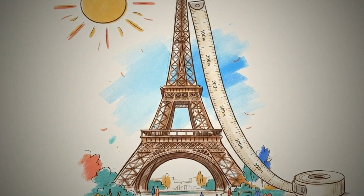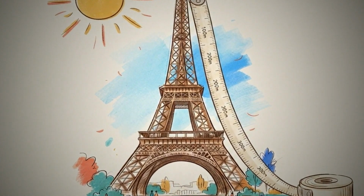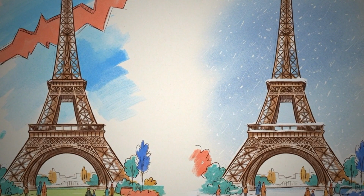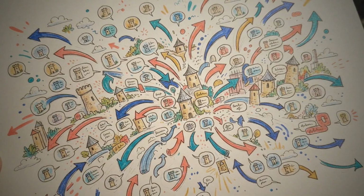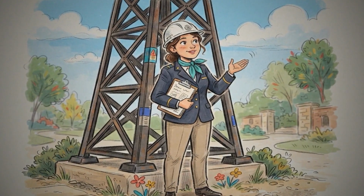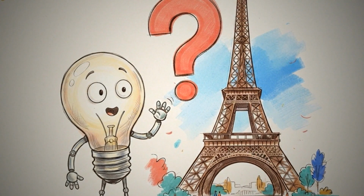You have almost certainly been told that the Eiffel Tower is about 15 centimeters taller in summer than it is in winter. 6 full inches of iron every July. It is one of the most passed around facts on the internet, and the people who actually run the tower will tell you that number is not the height. Hang on, it doesn't grow? It grows. It just does not grow by that.